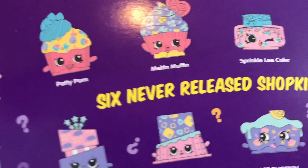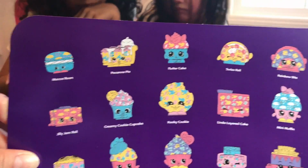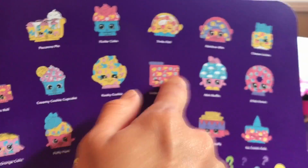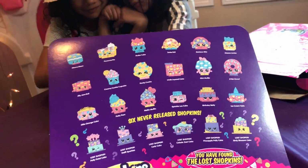So it has the names of the Shopkins and then it says 6 never released Shopkins. Oh, these ones are new ones that were never released. Oh wow, look. These are exclusive, 1, 2, 3, 4, 5, 6. And the rest are all Shopkins, but they have different colors and patterns. They have cool prints, like Easter ones. Look, birdies, clouds with rain. Actually, just different nature patterns. This could be like season 1, season 2, season 3. So again, let's take one good look.